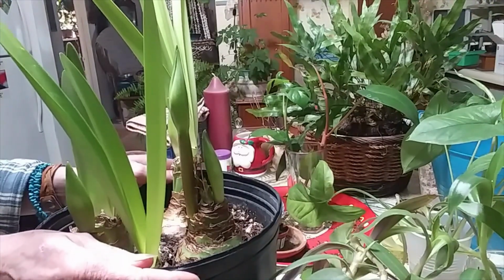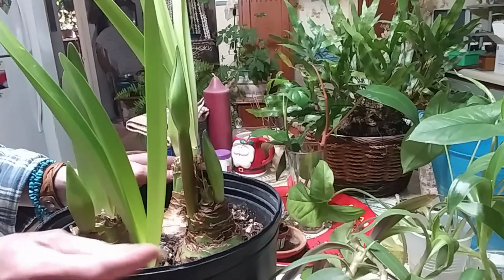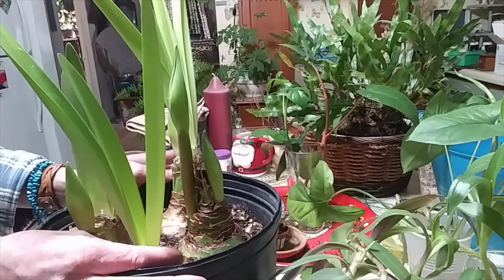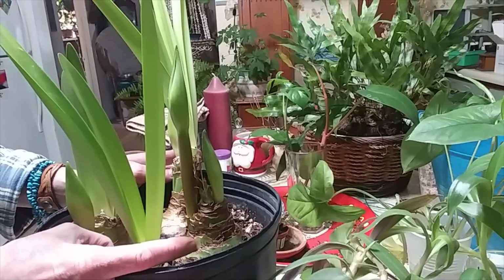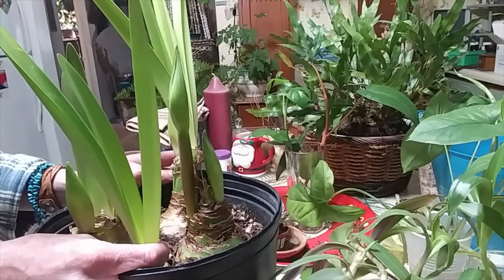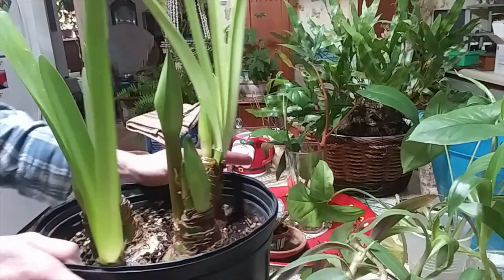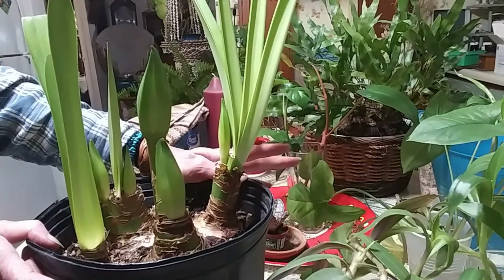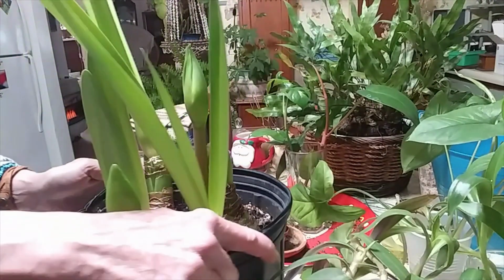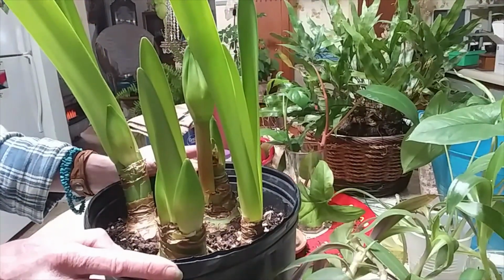I took them up from my cold location that I had them, and I seen just a little bit of leaf tips starting. So I took them in, put them in a really sunny area in my plant room, and started watering them. And this is what they've done in just a couple of weeks. So I am really, really happy about that. And I cannot wait to see her start blooming.